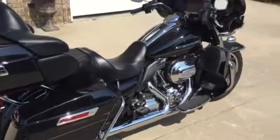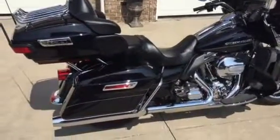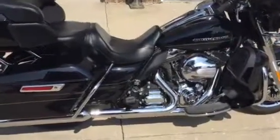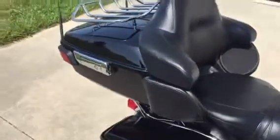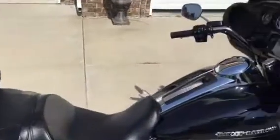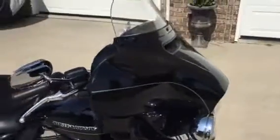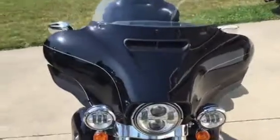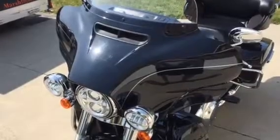It is a Rushmore Project bike, so it has the enhanced improved frame, improved suspension front and rear, redesigned saddlebags with the single latch, redesigned tour pack with the single latch and the heavy duty hinges, and also the redesigned batwing fairing. They achieved better aerodynamics in the upgrade and also added a vent in the front of the fairing to help reduce buffeting on the driver.